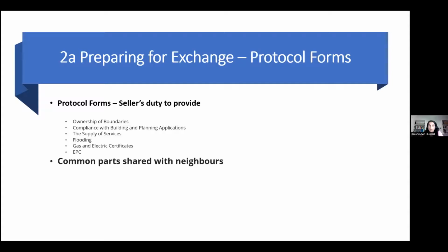The other thing that the form covers are the common parts and any shared parts with the neighbour. So if you've got a flat and you're on the 3rd floor, is there a lift? Are there stairs? All those sort of things. And is there a sort of courtyard or something common, bin stores and those sort of things? And then you need to provide information about things like Japanese knotweed and septic tanks, if you have them.